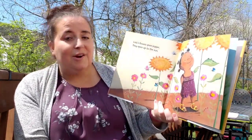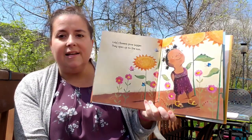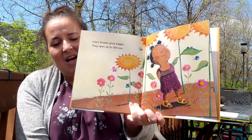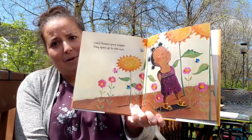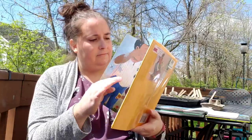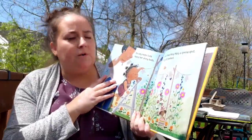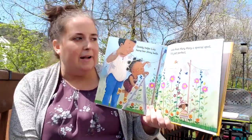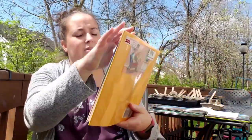Lola's flowers grow bigger. They open up to the sun. Oh, look at those giant flowers. We love to grow sunflowers, but they do take up a lot of space. They do. Daddy helps Lola hang her shiny bells. Lola finds Mary Mary a perfect spot. It is so special.